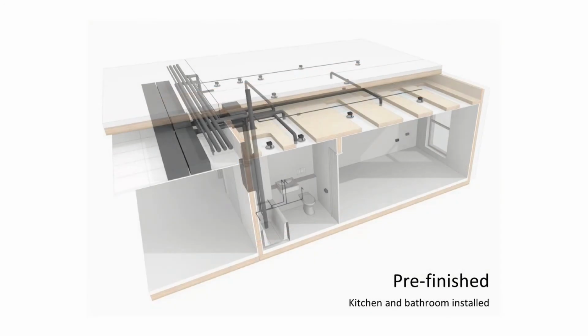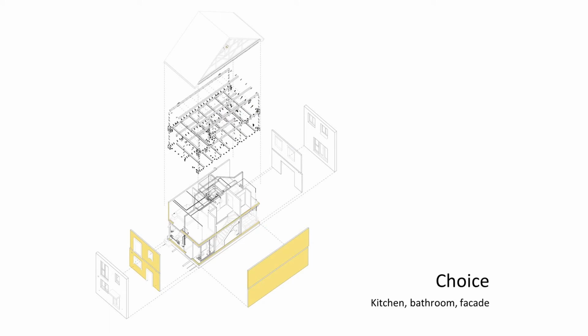So those buildings are arriving on site, kitchens and bathrooms installed, and we can begin to talk to the people who are going to live in those buildings and say to them, what kind of bathroom would you like? What kind of kitchen would you like? What color would you like your bedroom? But we can also begin to say to them, how many bedrooms would you like? What should the outside of that building look like to you? So we can actually really begin to involve our clients in this notion of choice. And so that for me is something that we have lost in architecture. So often we are so divorced from the people that we're actually providing the homes for.